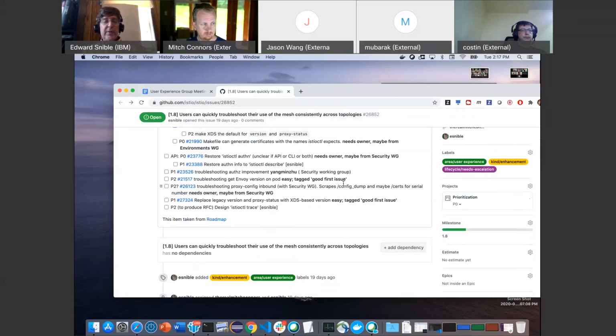Other CLI issues. Here's one I tagged good first issue, which is a Istio Cuddle command to say the Envoy version. People have asked about that. What version of Envoy am I on? It's just look at the bootstrap and report, yeah, you're on Envoy version, whatever. Trying to get people to start with easy things to join the group. And I just mentioned this idea of looking at the Envoy configuration to tell if it's strict, permissive, and what the root of trust is. Maybe output the stuff from certs as well.